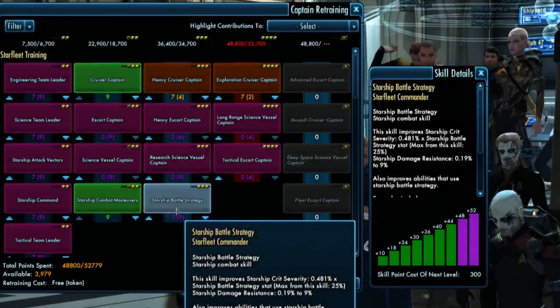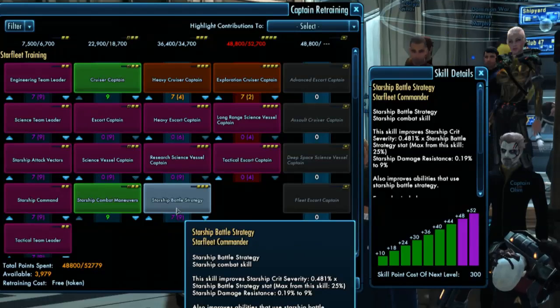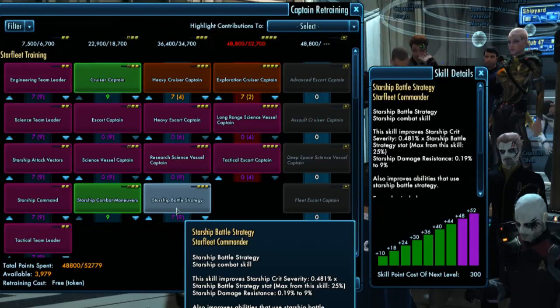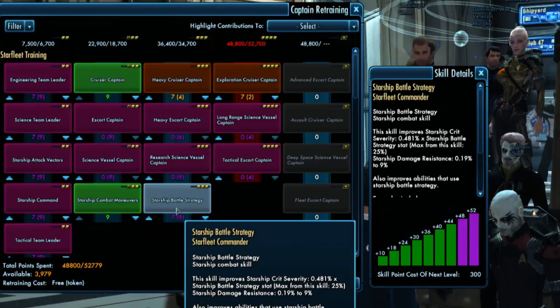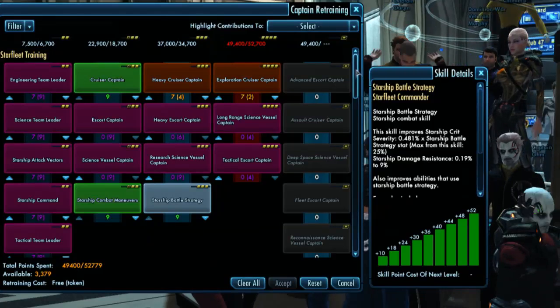I think I'm going to recommend this one go all the way to 9. This is primarily for the damage resistance. Because as a cruiser captain, with all these survivability skills that you have now, you're pretty much turning yourself into a tank. Yeah, I kind of am, aren't I? Let's do it. So let's beef this up so that your resistance is as high as it can get.